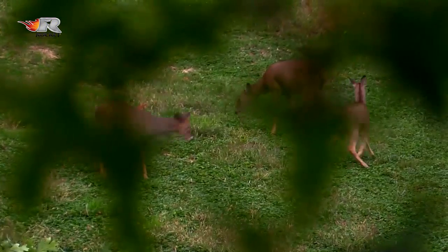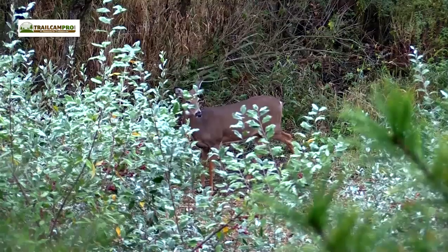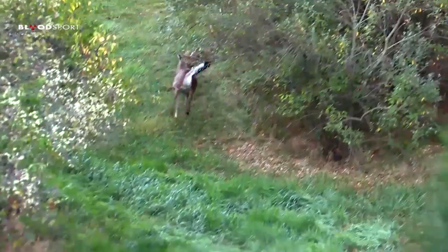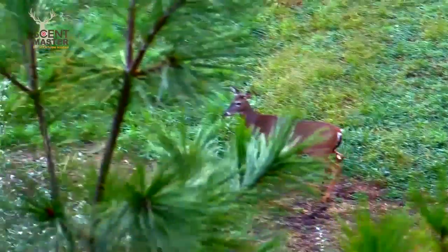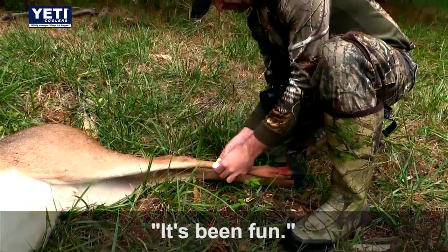It's been a fun night in the stand. Deer definitely moving. Hunting on the front end of a cold front has proved true again. We've probably seen close to 20 deer total. Last night and this morning we actually killed 5 does, so I'd say we did our job. It's been fun.